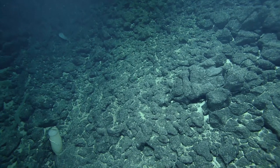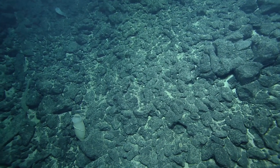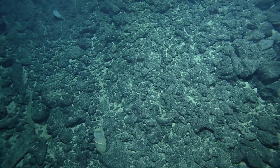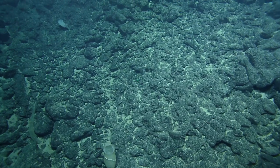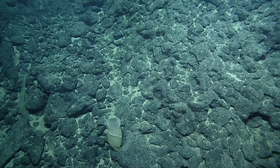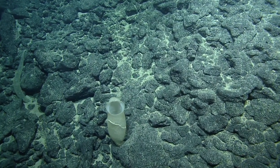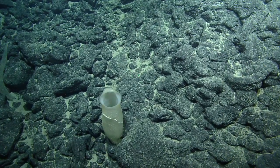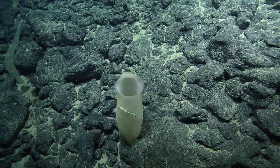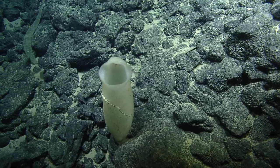That's a unique sponge. Have we seen one like that before? Is it you, Black Talent? Have we seen those before? Yeah. Okay. It would be cool to have a T4 with the camera in the wrist. Take a peek in there.